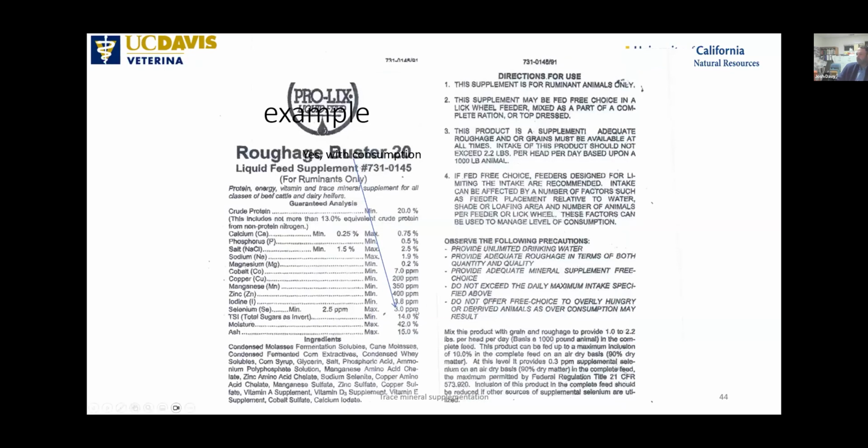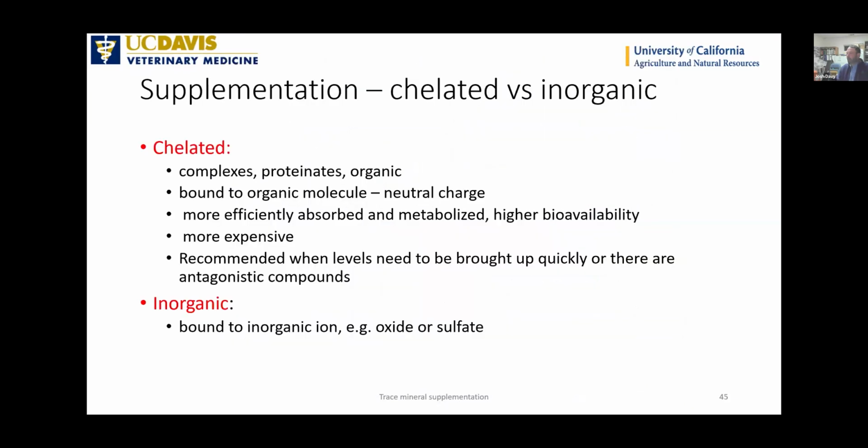And again, here's the example from a liquid feed supplement tub, and it's 3 parts per million. Is that low? Well, it depends on how much they eat. And the point of this first is that it's a 20% protein supplement that somebody's probably feeding in the fall or in the summertime as well, to try to encourage consumption of dry feed that they otherwise may not eat.